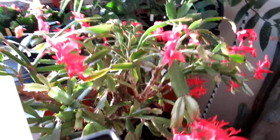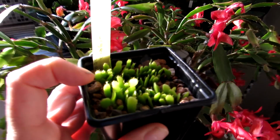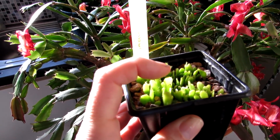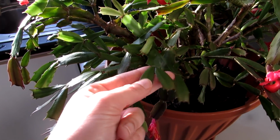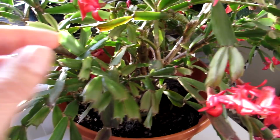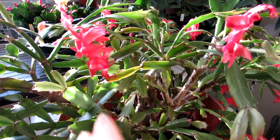This is mainly an update on the seedlings. I always get carried away talking about other things. But as you can see here, these seedlings are absolutely gorgeous. And they're forming the little segments already with the little hairs on the end. As I say, the segment leaves on Schlumbergera have a little hairiness at the end. And it's at the end of these little areoles, at the very end, where the buds emerge, and the flowers.